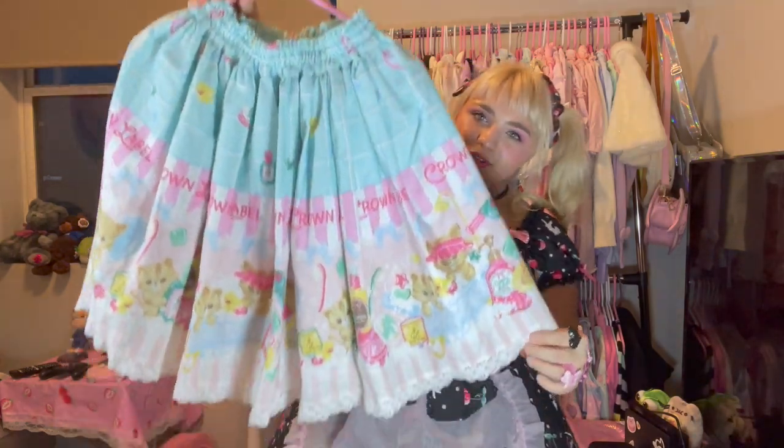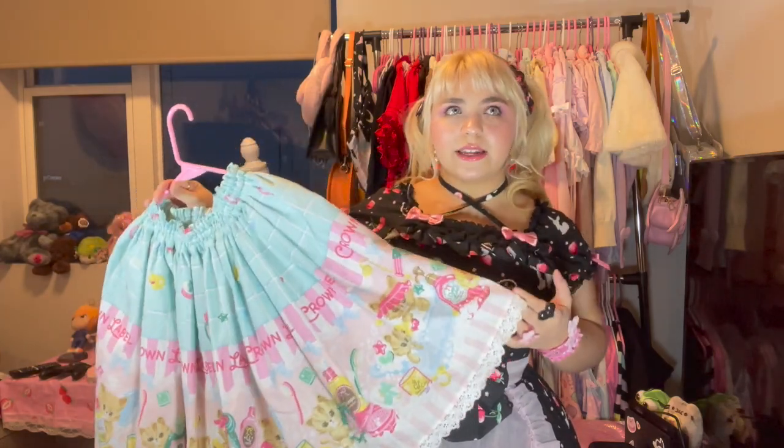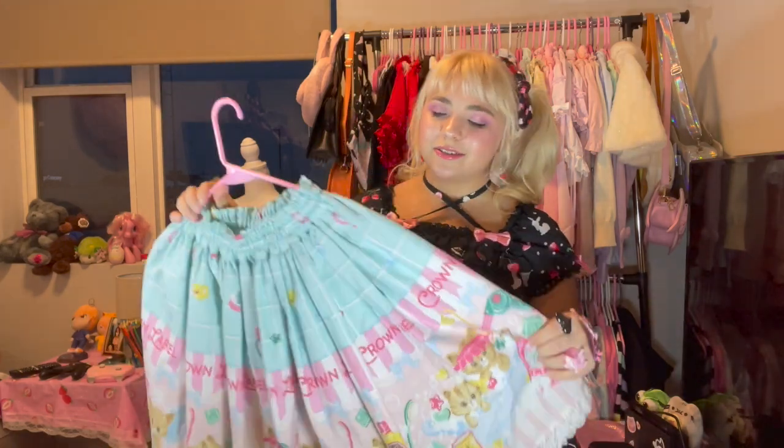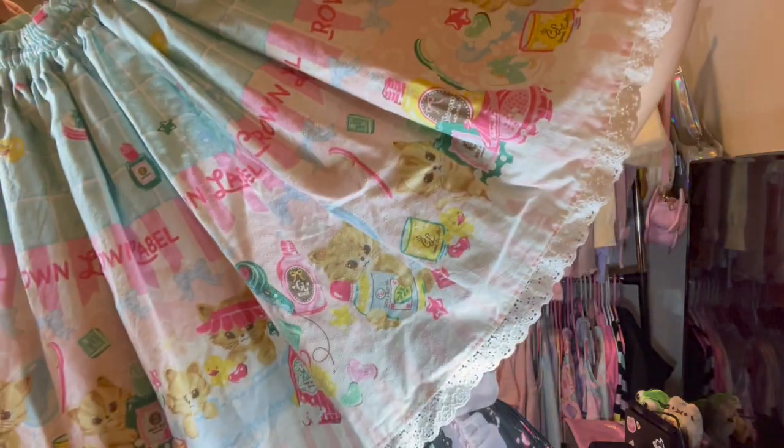I used to have the jumper skirt in yellow in the pinafore style, but the way it was constructed made it so it could not stretch to accommodate my bust. So I ended up selling it, and I found the skirt instead, which is also my preferred colorway anyway. So this is Meta's Bubble Bath skirt.